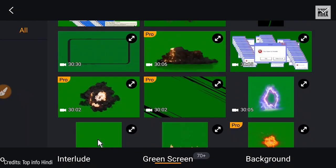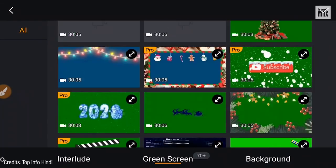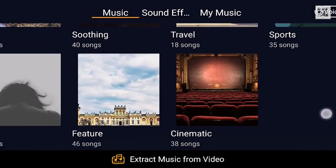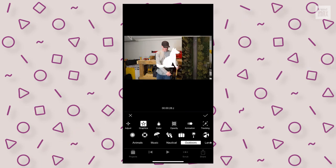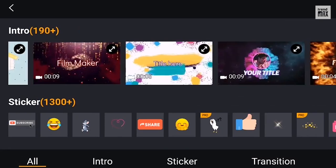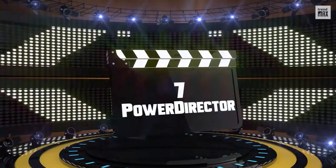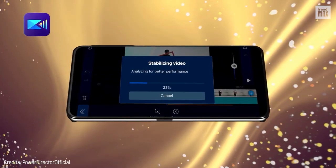But the best part is its support for green screen chroma, with which you could place yourself dancing in space if you want. By the way, it also has access to hundreds of songs and effects to correct mistakes. Amazing. Number 7. PowerDirector. This is where it starts to get a lot cooler.